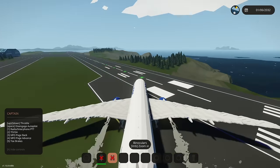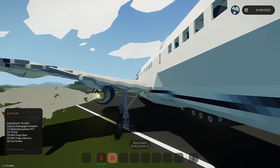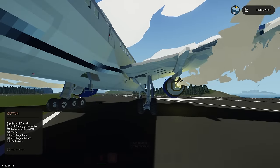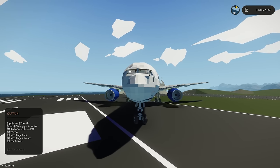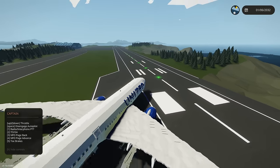Okay, so let's go in third person here. Engage a little bit of thrust here, just like so. And we should start rolling away here. Okay, we're rolling. I'm going to also start turning left here with our front landing gear. And that does appear to be working. Okay, that's great. Here we go.